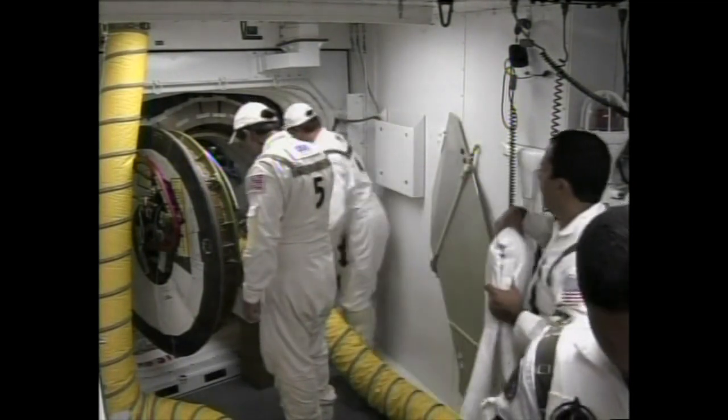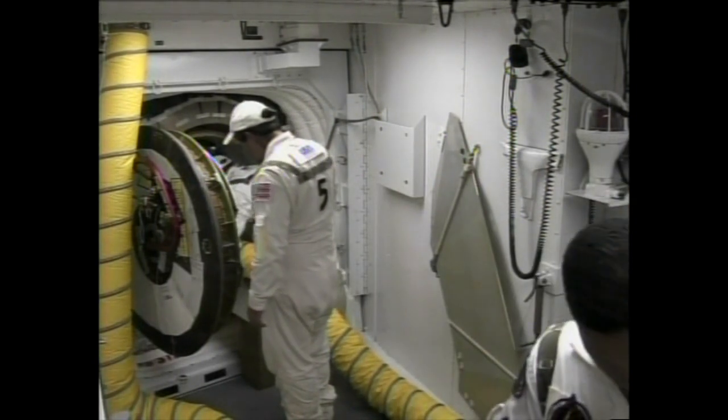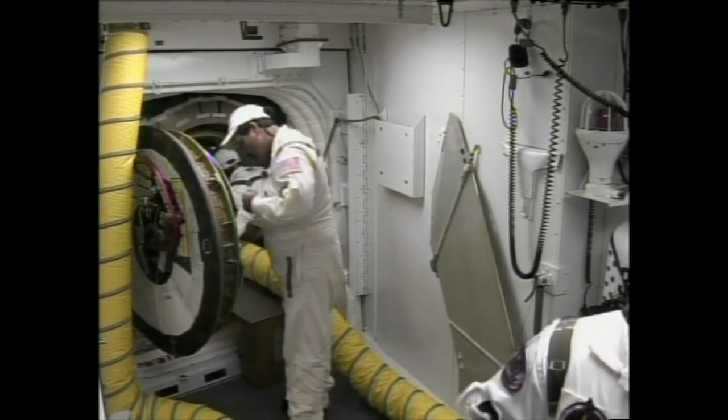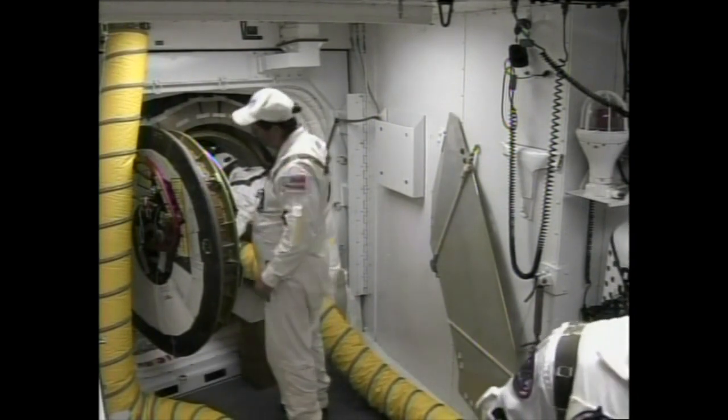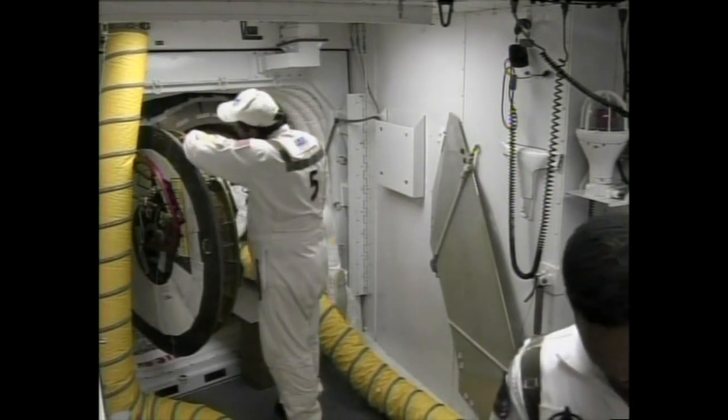Here comes some more platforms out of the crew module, George, and we just about got them all now, I think. We should hear a call in a few moments from Lee Archambault in the crew module that all non-flight items have been removed and that they're ready for hatch closure.